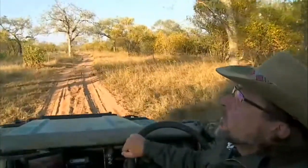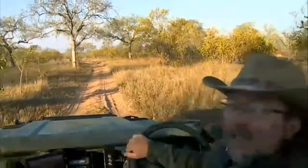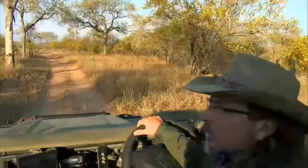Plan was to maybe not only patrol our eastern boundary, but there's another road just parallel to this. I want to head back north on that same road.